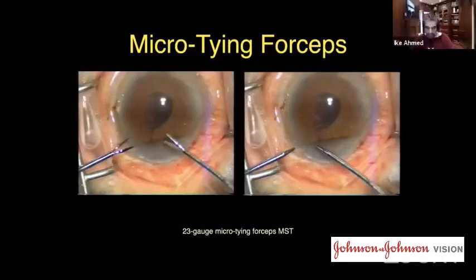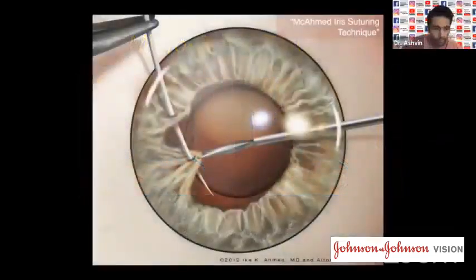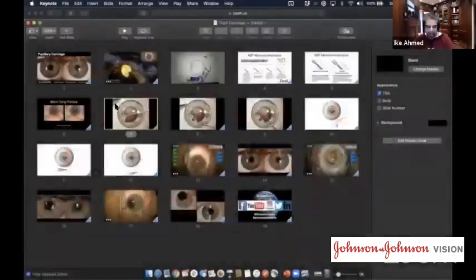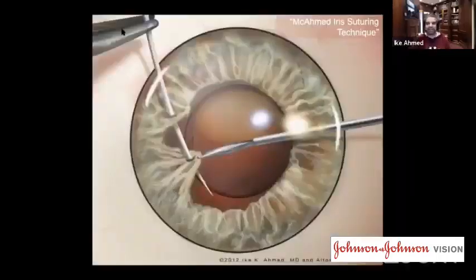Sorry, I hope I'm still okay here. You're fine. And I'm going to show a technique here called the McCannel technique. Hopefully, can you hear me okay, Ashwin? Are we okay? Yeah, you're good. You're good. I thought I was talking to myself for a few minutes there.